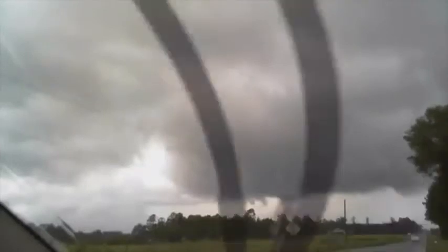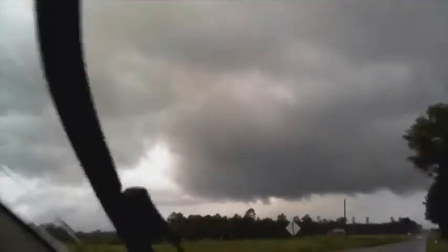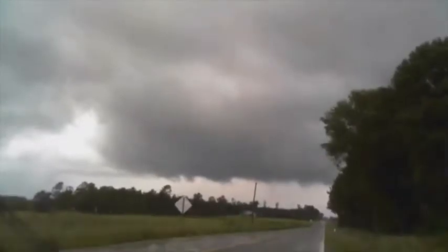Weather Service in Birmingham is keeping a close eye on that storm, but the good news so far is West Alabama has not been placed under a warning yet. We hope it stays that way, but we'll have to wait and see. But certainly some big issues going on right now towards Lee County, Prentiss County, and Etowah County, dealing with a couple of tornado warned cells.